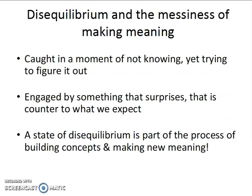In the process, there are times of disequilibrium. This can get messy and feel like a struggle. When we're caught in the moment of not knowing, yet trying to figure it out, or when we're engaged by something that surprises because it is counter to what we expect. Although it can be frustrating, a state of disequilibrium is part of the process of building concepts and making new meaning.